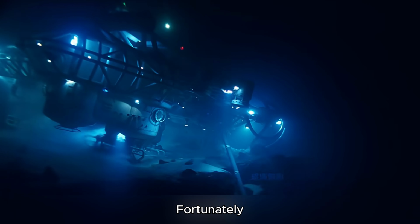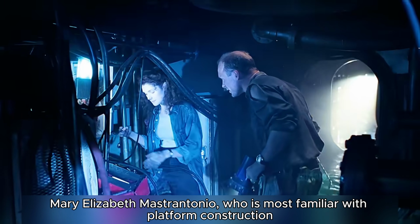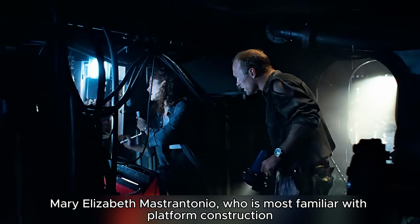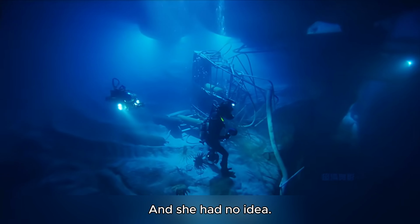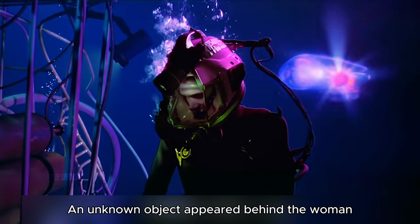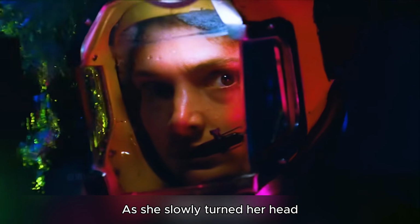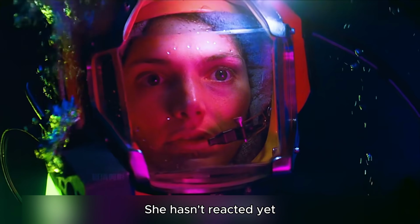Fortunately, they finally stopped at the edge of a cliff, but the oxygen system malfunctioned due to the impact. They couldn't get in touch with the mothership yet. Mary Elizabeth Mastrantonio, who is most familiar with platform construction, decided to go out alone to repair it, and she had no idea what happened next would be something she would never forget. An unknown object appeared behind the woman. As she slowly turned her head, a creature like a colorful jellyfish appeared in front of her eyes. She hadn't reacted yet.